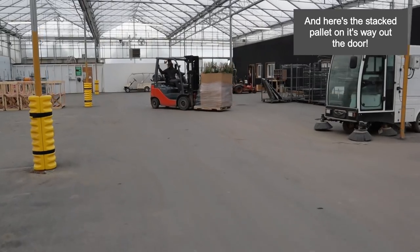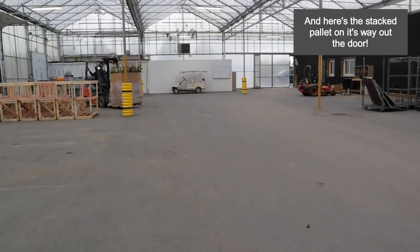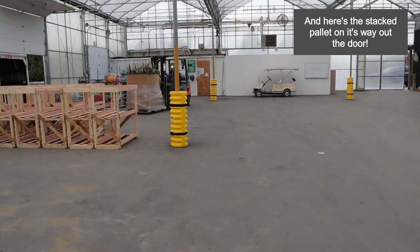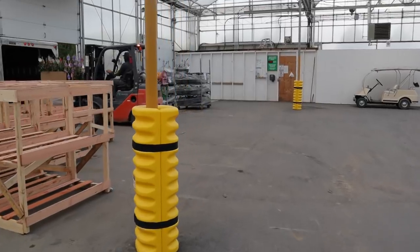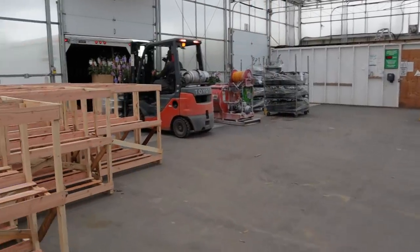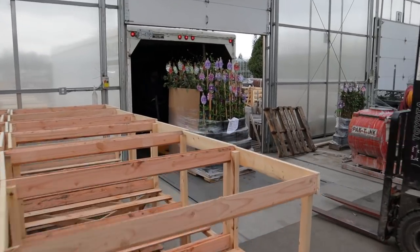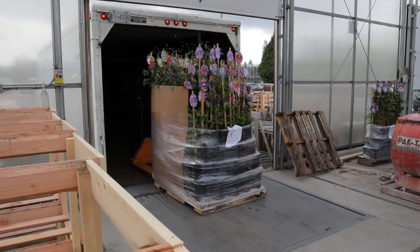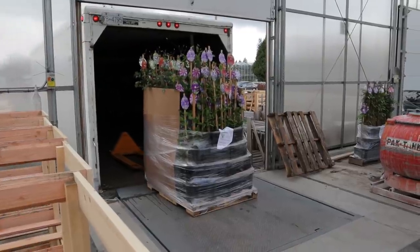I want to take a picture of that. You can see what they look like when they go out the door. So that'll have 200 pots on it. Approximately 200. Actually, that one's probably got 250. Just looking at the stack. That is a lot of plants. Yeah, and every one will come off looking great. And you stacked them with the plants sort of occupying the space between the pots. Exactly.